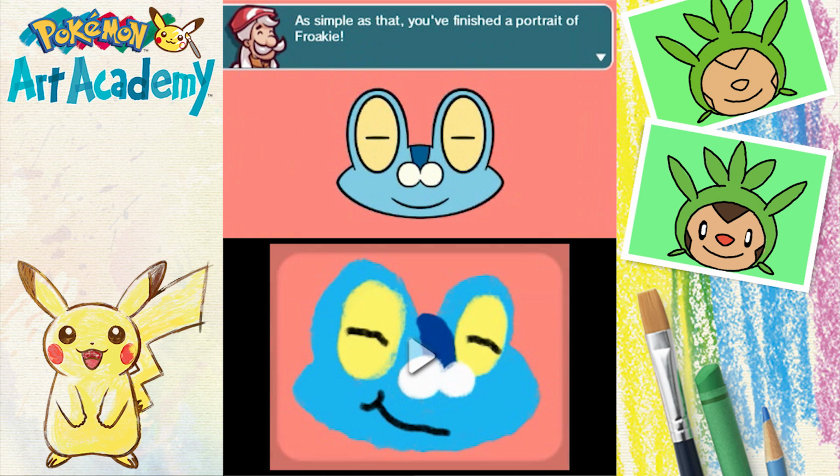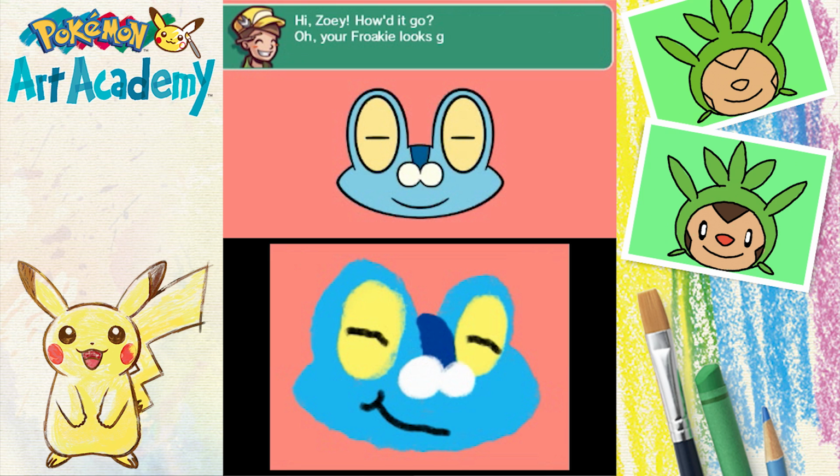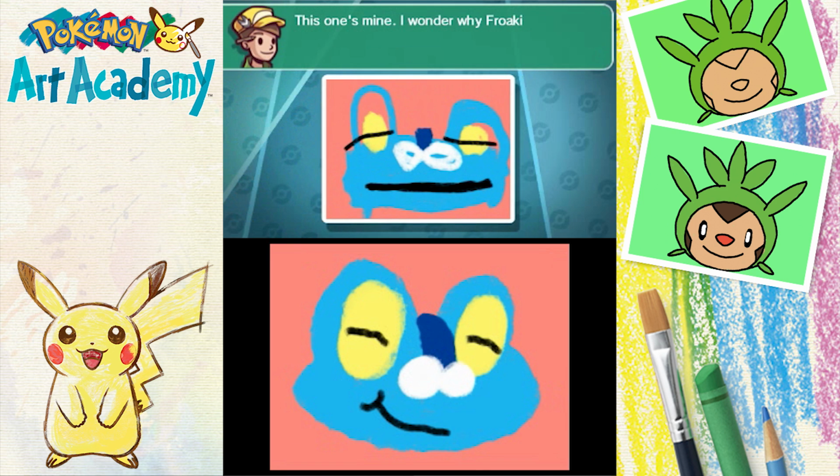And that's as simple as that. We have finished a portrait of Froaky. Lovely. Hi Zoey, how'd it go? Oh, your Froaky looks great. This one's mine. I wonder why Froaky always seems to have its eyes nearly shut.